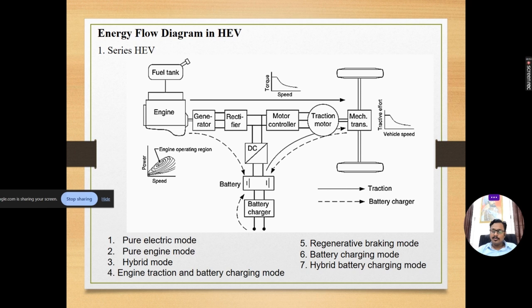Sixth is battery charging mode. Suppose the batteries are fully drained and the vehicle is at an idle position. For example, if I came to the office for a 9 to 5 job, my vehicle is idle at my parking place. In that case, the engine generator set will automatically turn on and recharge the battery until the battery gets full, and then it will turn off automatically.